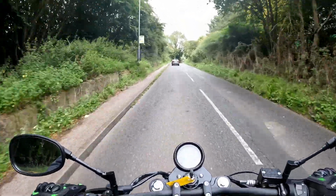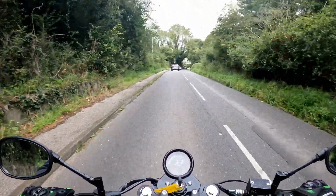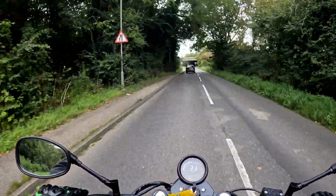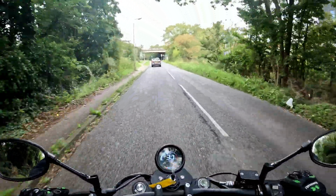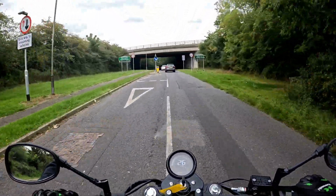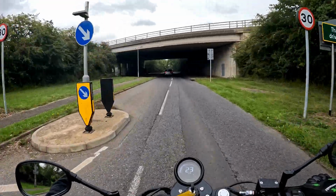Now the same with all bikes, 40 mile an hour first 500 miles, run them in, get your service out of the way, then you do 50 to 55 the next. With these I think it's about 2,500, not 3,000, but get it in for a service early, get it in at 2,000, whack your service over, then you can open the damn thing up.